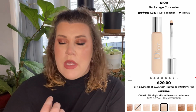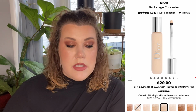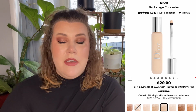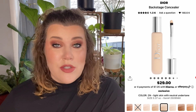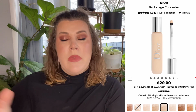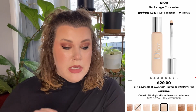And I know you think Dior, huge price tag, but honestly, their Backstage line is their more affordable line, quotes. But I mean, honestly, this is pacing with the cost of a lot of mid-range to high-end brands now. Like Tarte is trying to charge almost $30 for a concealer right now. So really, this is in the same ballpark range. And similar to Tom Ford, Dior doesn't really do individual sales. So this is one that I would definitely recommend picking up.